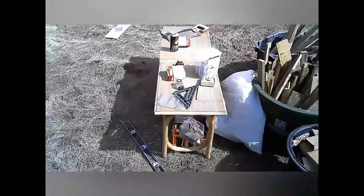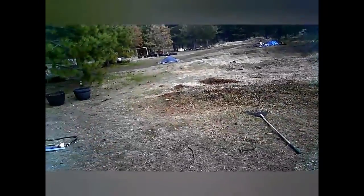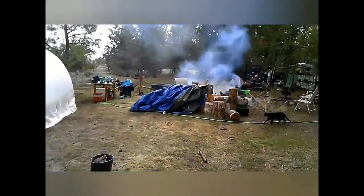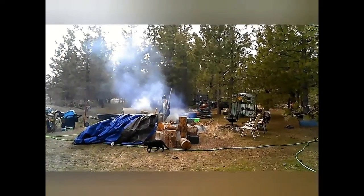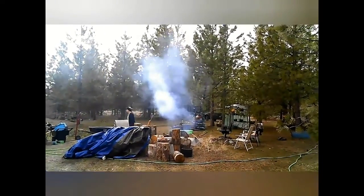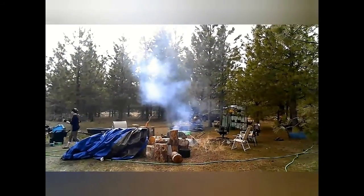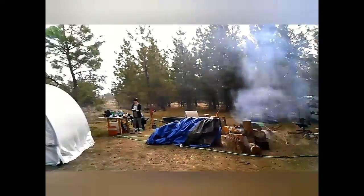Today's cleaning day. So Wendy's been out here raking up, cleaning up over there, and now she's got a fire going. We're gonna move that wood pile here in a minute. Got a fire going and I'm burning stuff. And she's burning stuff. There's different. Fire is for fun. This is work burn. Yes. So, clean up.